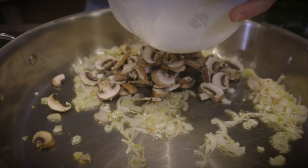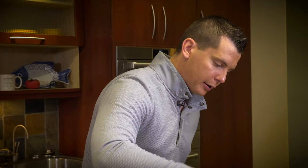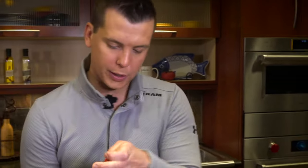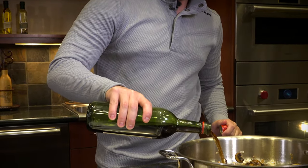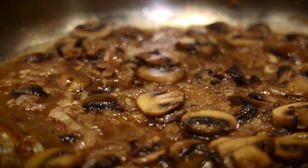Now the mushrooms actually hold a lot of moisture. So when you put these in, you're gonna kinda cook these till all the moisture is released and they're cooked down pretty good. And this is gonna flavor the mushrooms really nicely. See the moisture coming out of those mushrooms, getting all shiny. Now, I'm gonna add a third cup of vermouth, which, depending on who pours it for you, is roughly that much. Stir that around. I'm gonna let this cook down for 2 to 3 minutes, that way the kids don't get a buzz. 1.5 cups of broth.